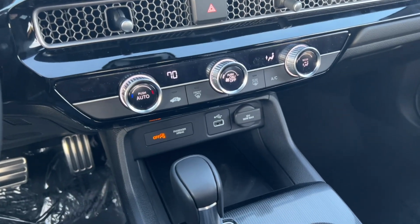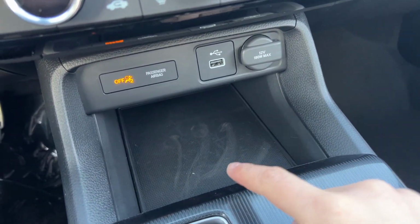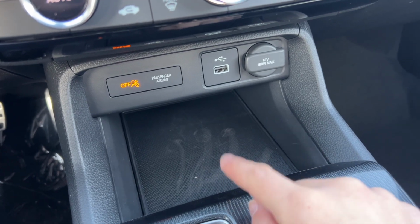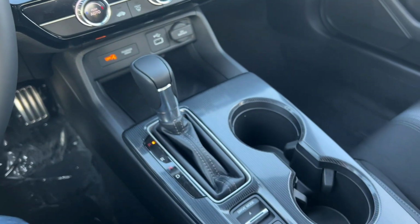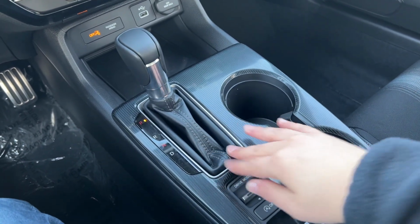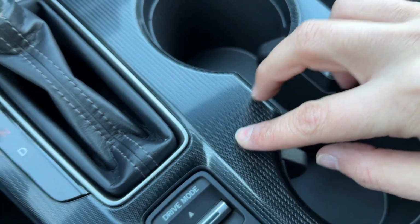And down here there is a storage place. It is nice and big, and I think if you get the touring trim, this will be a wireless phone pad, 1 USB, and a 12 volt. And here is the shifter that will control the CVT transmission in this Honda Civic, and it is wrapped in leather. 2 cup holders, nice and big, and I really like the trim Honda used on this middle console.